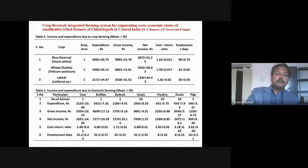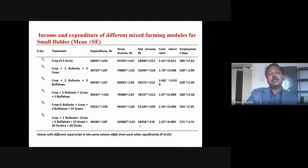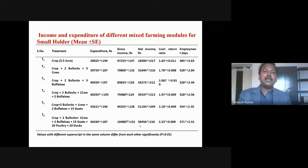Just you see the different components, rice, wheat, and the cost benefit ratio. Here also cow, buffalo, bullocks, goat, poultry, ducks. Just you see cost to return ratio, employment days also. And now in this slide, if a farmer integrates crop with 2 bullocks, 3 cows, their gross income increased from 47,000 to 70,000. If they integrate crop, bullocks and buffaloes, then their income increased to 83,000. If they integrate 2 bullocks, 1 cow, 2 buffalo, their income is also approximately 80,000.